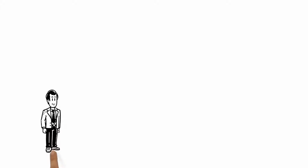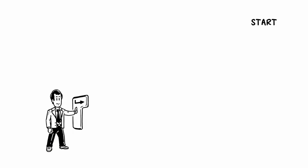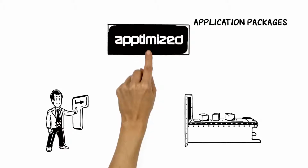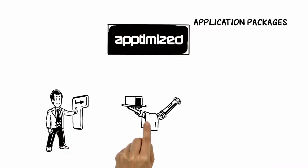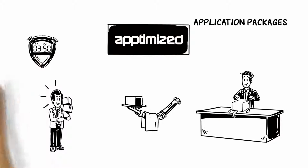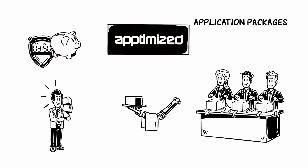Now all Mr. Lehman needs to do is give the signal, and we can begin preparing his software and creating application packages. By we mean Optimized, which handles the entire packaging process completely automatically. Only the finer details are performed manually, and Mr. Lehman receives his application packages faster, more cost-effectively, and as part of a fully scalable service.